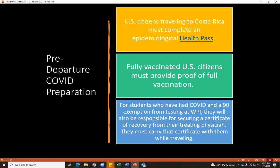If you are in need of a certificate of recovery and do not have one and are not sure how to secure one, please make sure that you contact the DO office so that we can set you in the right direction for getting that in time to travel.